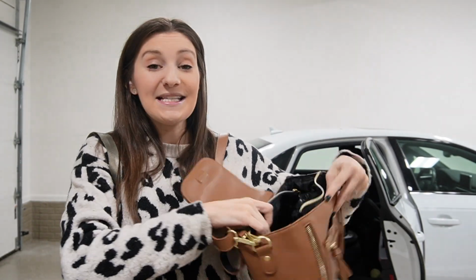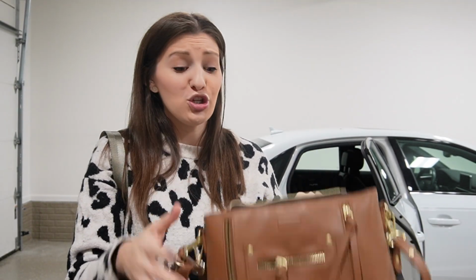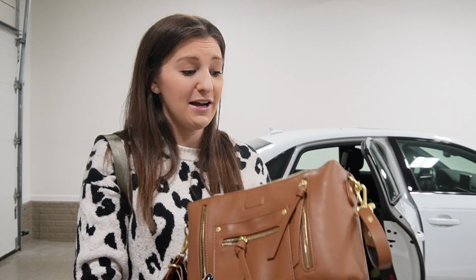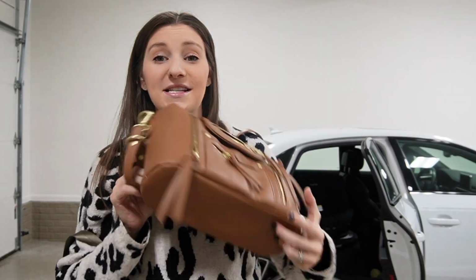It has insulated cup holders on the inside, so you can put water bottles in there. It has an attachment for your keys. So many organizational pockets in here, and it just looks really pretty, especially if you're out and about taking your stroller somewhere and then have to leave your stroller behind and look a little bit more polished. This is such a wonderful option.